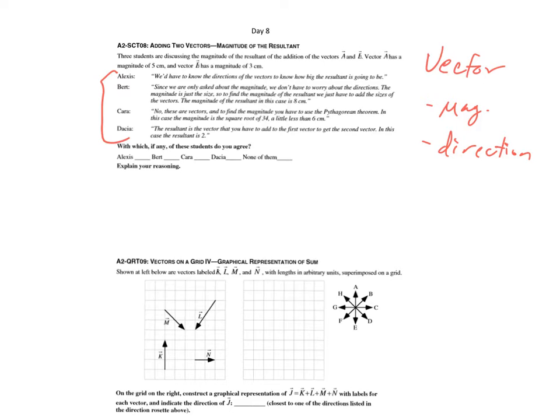Kara said, no, these are vectors, and to find the magnitude, you have to use the Pythagorean theorem. In this case, the magnitude is the square root of 34, or a little less than 6 centimeters. And Dacia says the resultant is the vector that you have to add to the first vector to get the second vector. In this case, the resultant is 2. So the question is, which one of these people are correct? And let me see if I can prove a couple of these people correct.